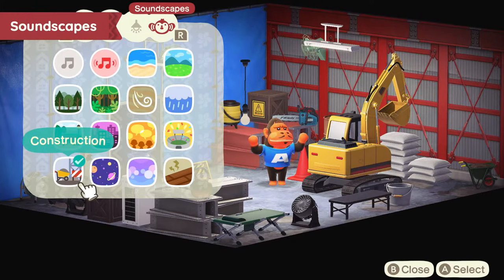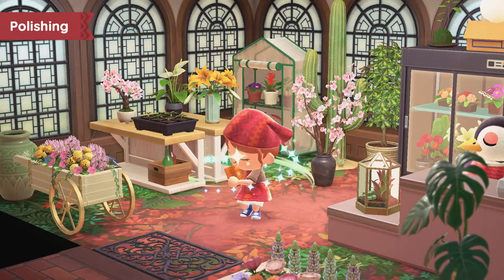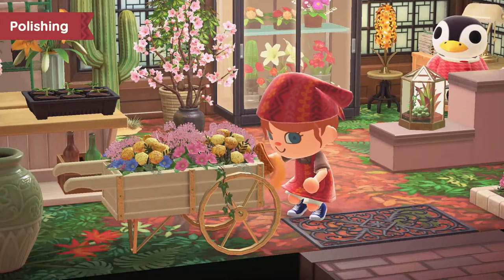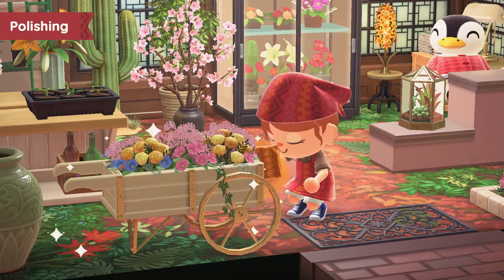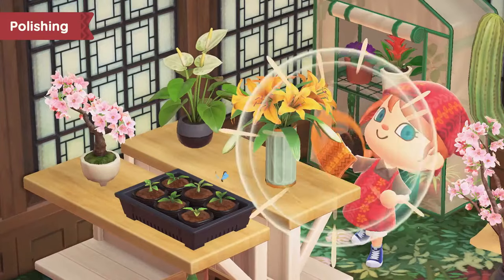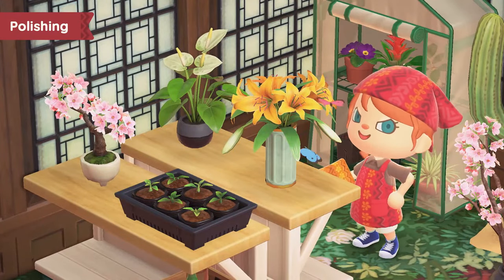Finally, polishing can give a finishing touch to the interior design. Polish your furniture with care, and some effects may be added. Why not give your furniture a new flourish?